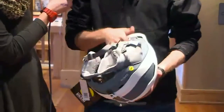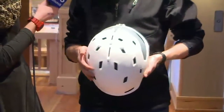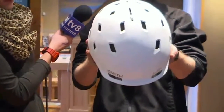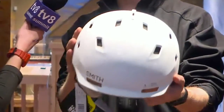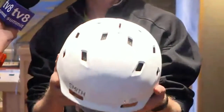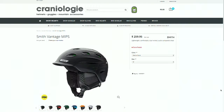So you might have heard of the Koroyd foam last year. It's this little honeycomb looking stuff in the vents of the helmet. They had that in the Vantage last year. They brought it back with this one, and they just put a whole lot more Koroyd in there. The Koroyd's really good at absorbing impact, kind of acts as a crumple zone, and it's also good at distributing impact. So you get hit on this side of the head, that impact's able to travel around the entire helmet before it reaches your brain. Really cool system, really nice helmet.